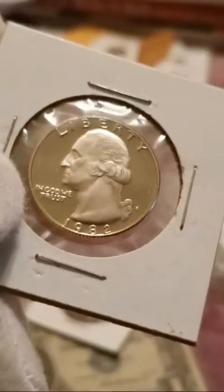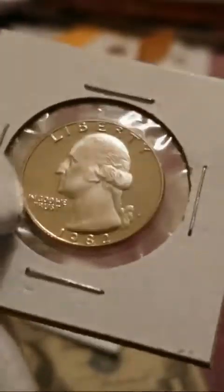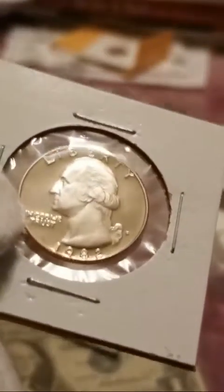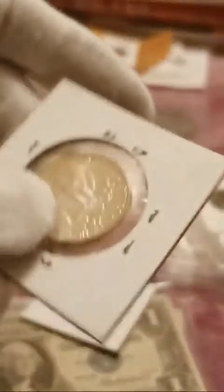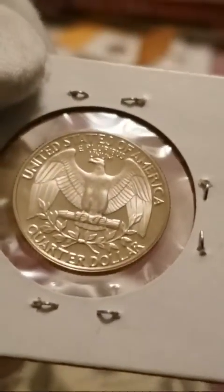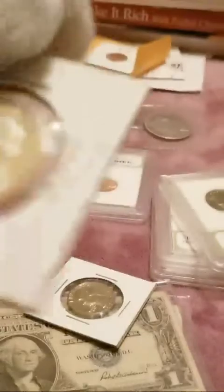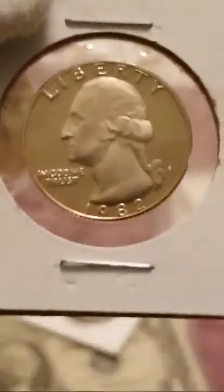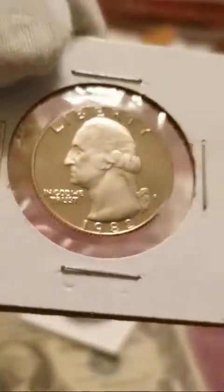That's a beautiful 82S. Look at that frosted bust on there. That's beautiful. That must have come out of a proof set or something. That is beautiful. Man, I can't believe how beautiful that is. An 82S. Man, that thing's beautiful.